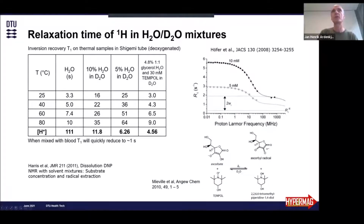Now with water, or with protons, the limitation is a short T1. So the T1 of bulk water is only 3.3 seconds when degassed. Then we can increase the T1 by increasing the temperature, or we can dilute the protons in a deuterated matrix. And in that way, we can actually get a pretty long T1 for water protons.